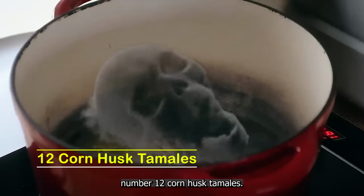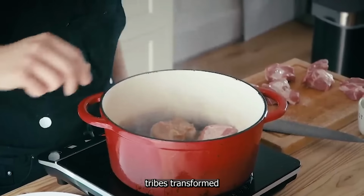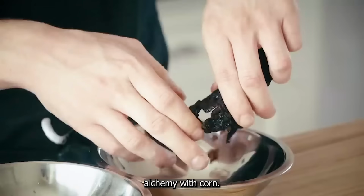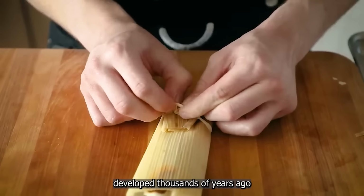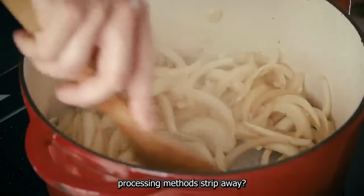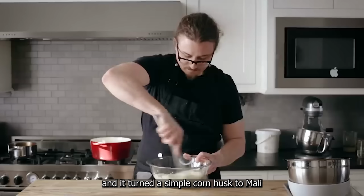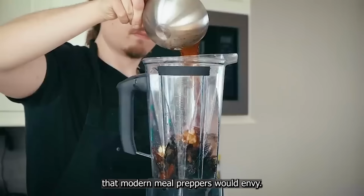Number 12. Corn husk tamales. Just as Plains tribes transformed the bison into medicine, Mesoamerican cultures performed their own kind of food alchemy with corn. What if I told you that a cooking technique developed thousands of years ago actually unlocked nutrients that modern processing methods strip away? The secret lies in a process called nixtamalization, and it turned a simple corn husk tamale into a nutritional powerhouse that modern meal preppers would envy.